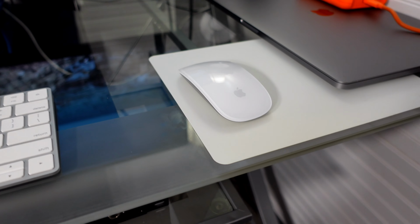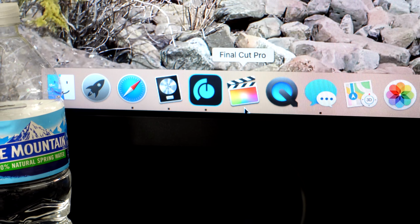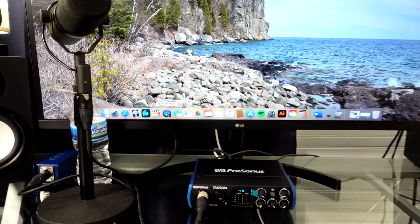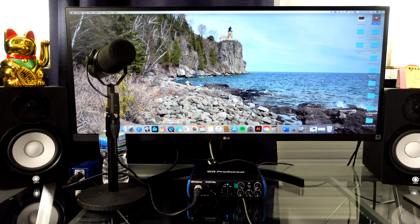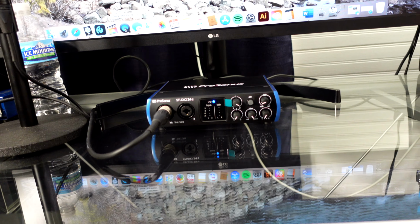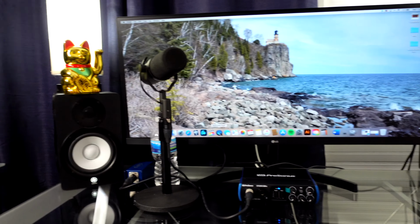Apple keyboard, Magic Mouse. For software, I use Final Cut Pro and Logic Pro. I do use QuickTime for screen recording. Pretty simple project of just chaining the audio through Audio MIDI Setup within the Mac, and that's how I can pull the audio and monitor it. And yeah, I guess the unsung heroes of the reaction videos are the Audio-Technica over-the-ear headphones so that I don't have monitor bleed into the microphone while I'm recording. So that's always been pretty solid.